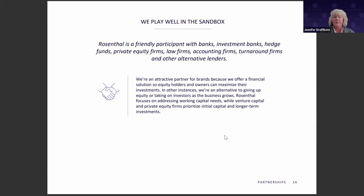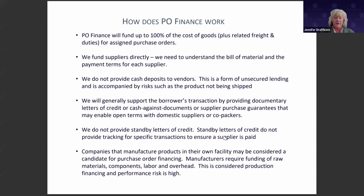Let's see, sorry. I wanted to mention one other type of financing that we do, not just the import side, and that's the production financing side. So if you manufacture productions in your own facility, or if you use co-manufacturers, co-packers, we can work with that as well. It's purchase order financing, but we refer to it as production financing.